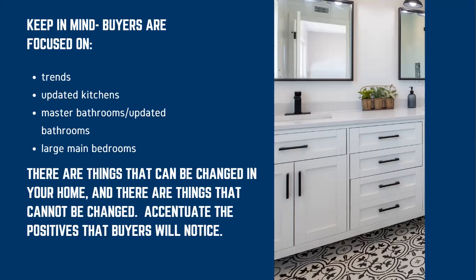If you know your bedrooms are all small, make sure they're light in color, bright and airy. If your kitchen is huge but it's dated, but the cabinets are in good shape, change out those handles. Sometimes even replacing a faucet can make a world of difference, or just a coat of paint.